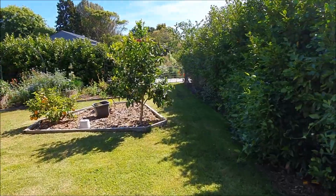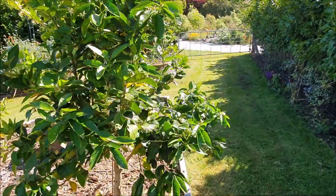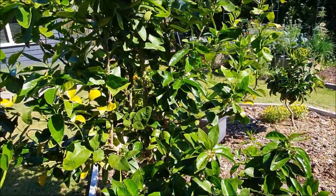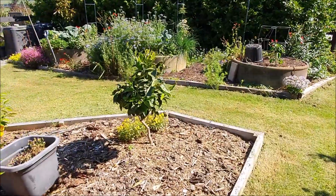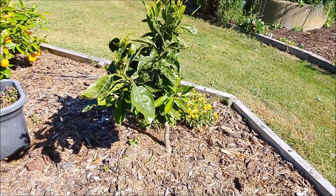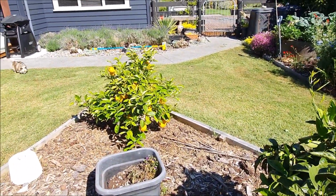What else? I think all of the limes have finished now. I think I saw one last lime down the bottom there, but I think that will be laden with fruit again next year. Mandarin there, that's always been a little bit runty, that tree. The lemon tree that was here when we first moved in.